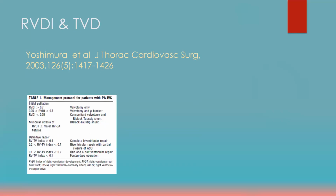Again, the RV index, which is an interesting volume index, is a very interesting phenomenon. This was used before through right ventriculography, calculating the RV and tricuspid valve index, and then the RV to tricuspid valve index ratio. This is Yoshimura from Japan, showing that most of the patients who needed only a valvotomy had an RV volume index of more than 0.7, those between 0.35 and 0.7 needed a valvotomy or a beta blocker, and those less than 0.35 most of the time went into biventricular repair.